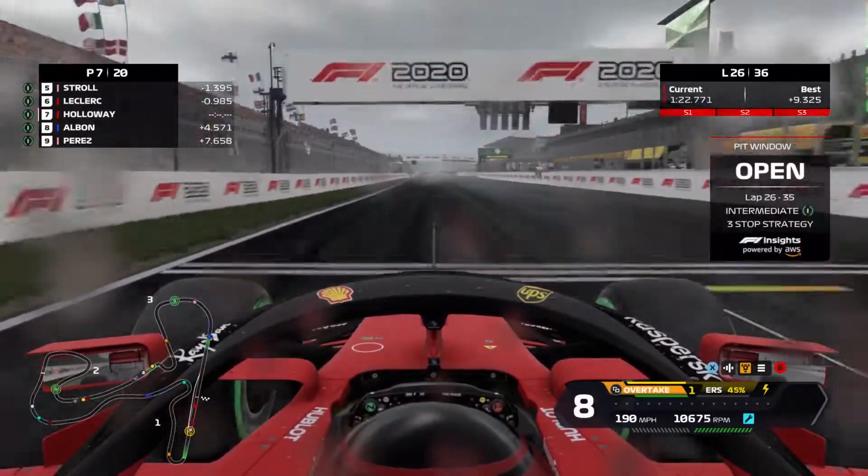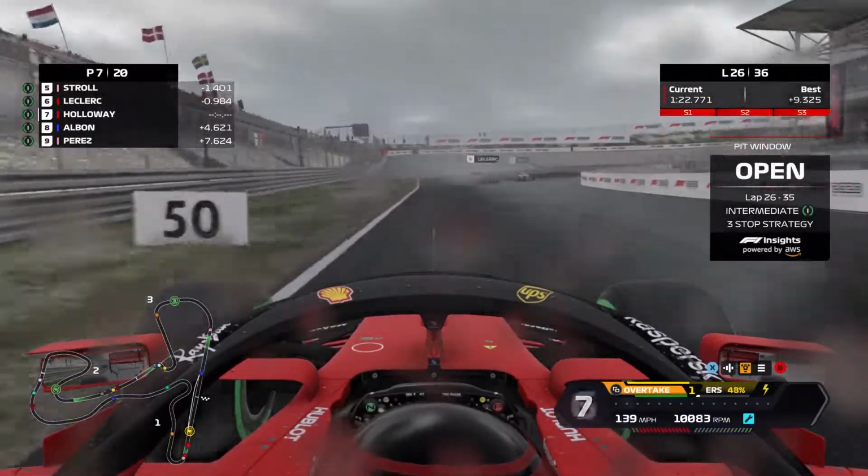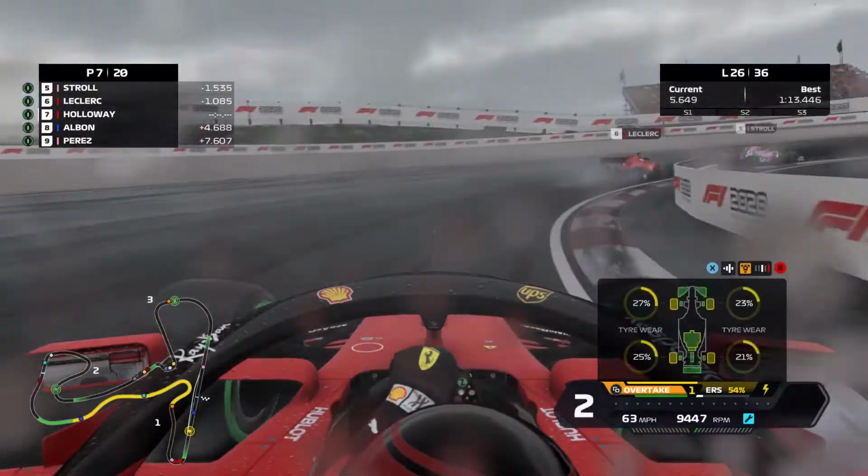Well, we cross the line, start lap 26, and they are indeed calling us in again for another stop for the intermediate tyres. We're going to have a look at our tyres.